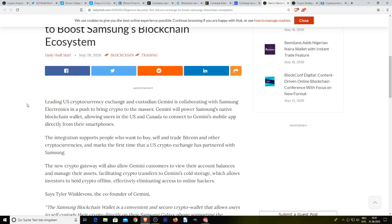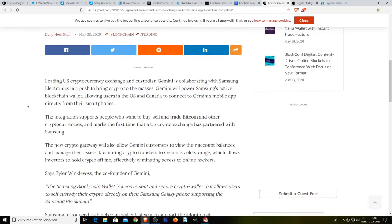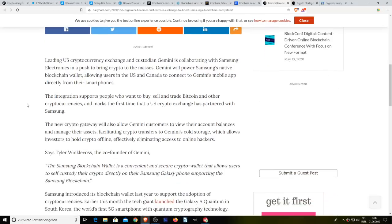However, this is actually a bit cooler than some of the other news that we were getting. I feel like this news should be everywhere as opposed to other news that was everywhere. Like, the Gemini twins partnering with Samsung, creating an app that allows you to self-custody your own crypto and or allow for crypto transfers to Gemini's cold storage, seems a little bit cooler than being able to stake Tezos or some rich person buying Ethereum. Cool. We'll see exactly where this ends up going.